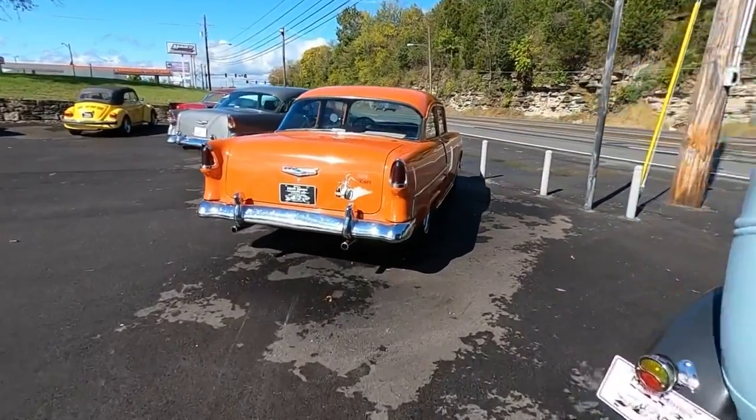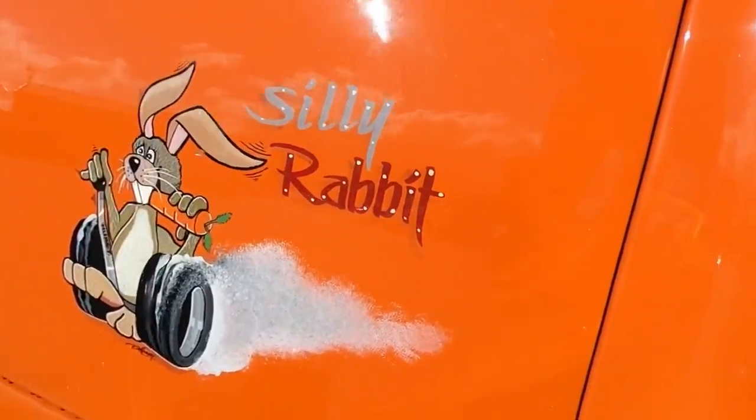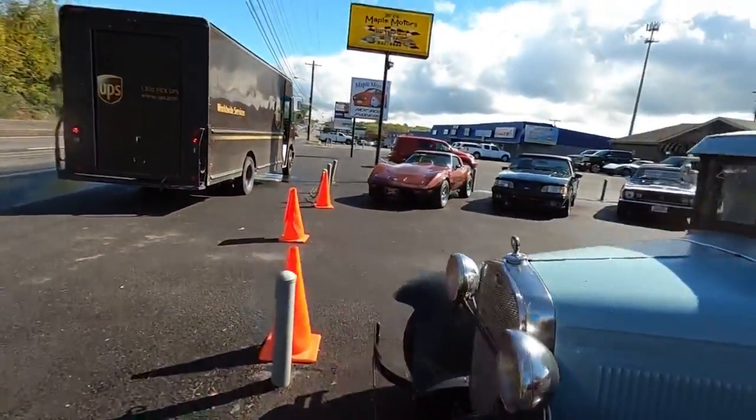Oh, that's cool. It's the first time I've seen this. Of course, I haven't walked around this ride yet to do the test drive. Silly rabbit. Pretty cool. Okay, let's come up to the front here.